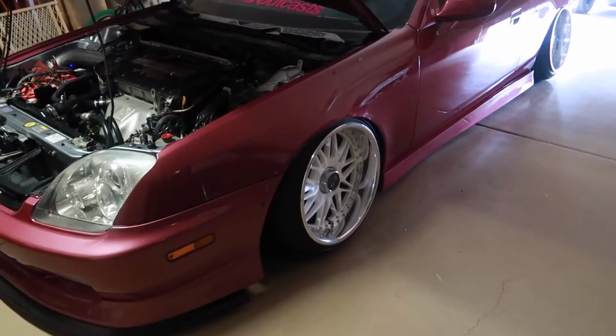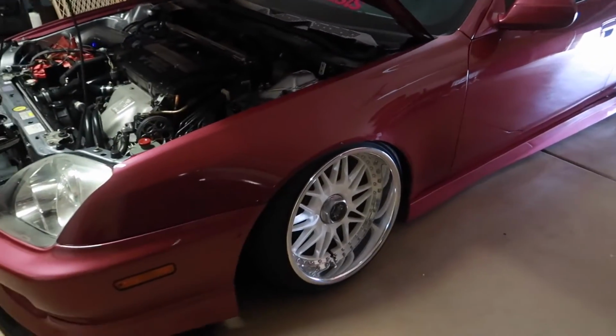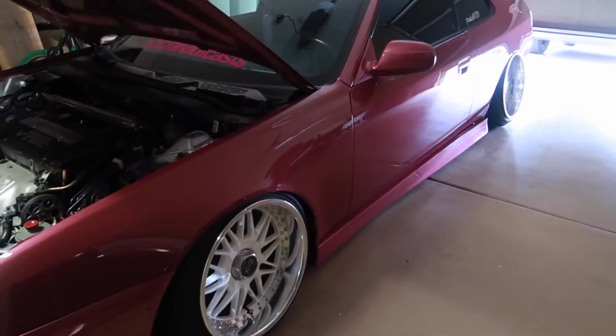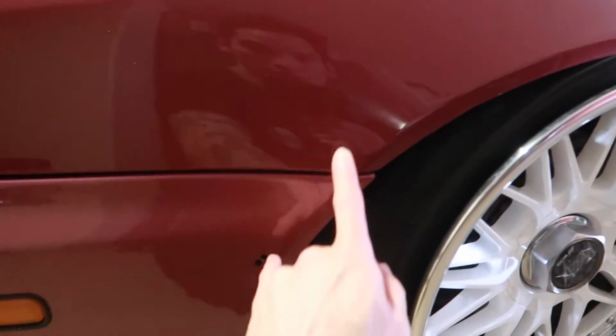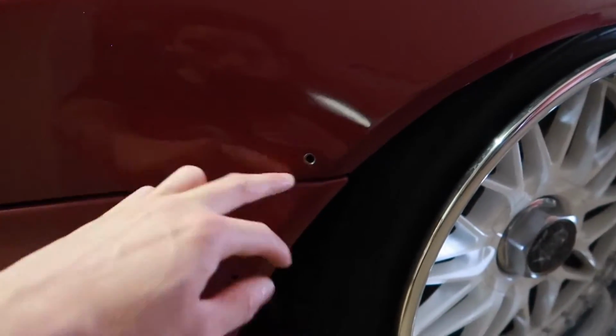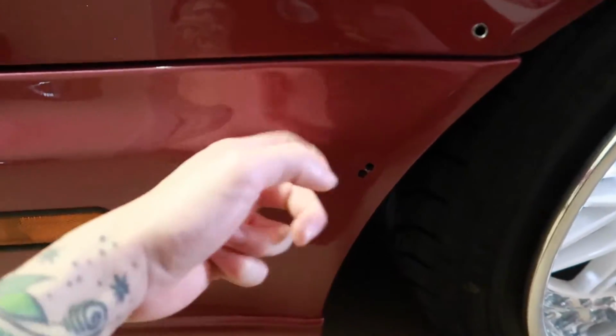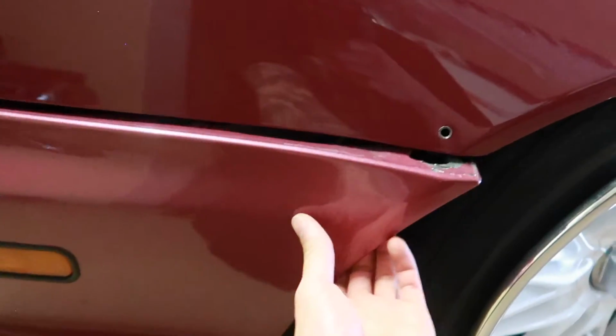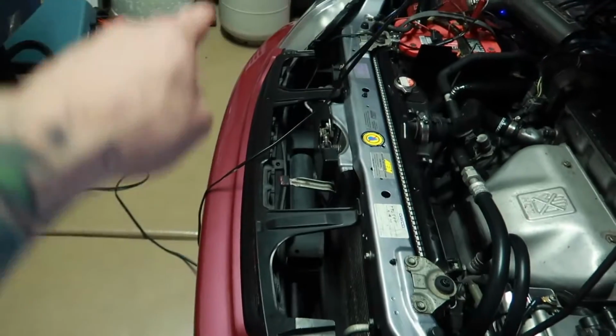The second thing I dislike about my Prelude, which is on me and also on other people, are the battle scars. When I was static, I did run a quick release kit, which I ended up drilling into my perfectly good quarter panel and bumper, but this doesn't matter because I will be converting it to a Type S front end, and all my bumper tabs are shot, so they're just held up by the Honda clips here.